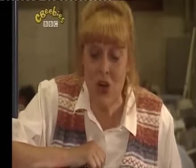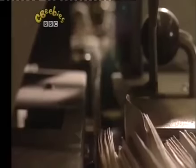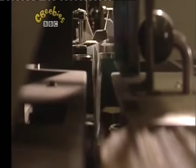It's another kind of sorting machine. But this one can read. And it's reading the postcode. Now, the postcode tells the machine exactly where the letters should go. I put the postcode on Dora's letter. So it should come through very quickly.